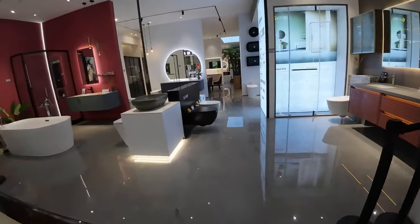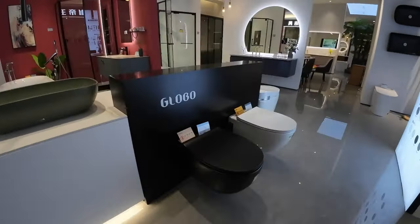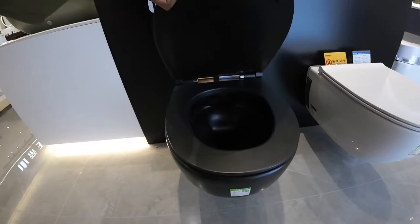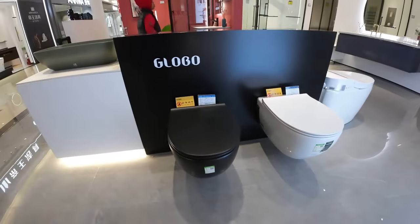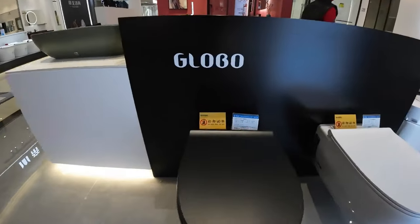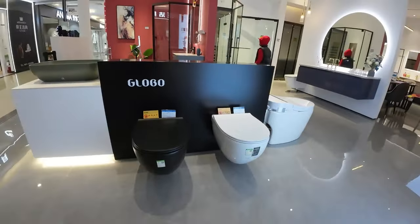Finally found the black color. Look at that, guys. This is the black one. I've been seeing the black one, and this is the black one and the white. Do not try to sit. They know there will be rodents here. We try to sit to feel.